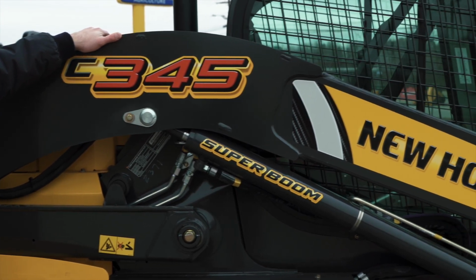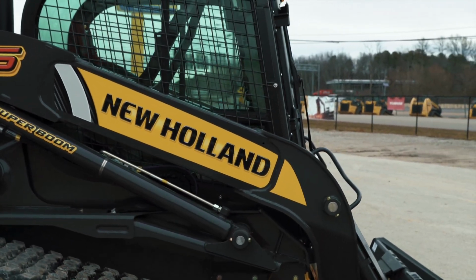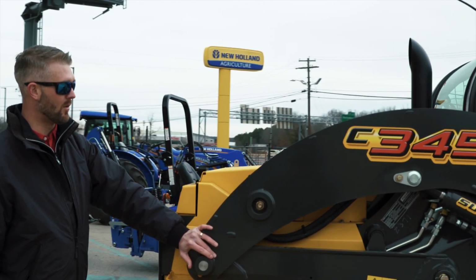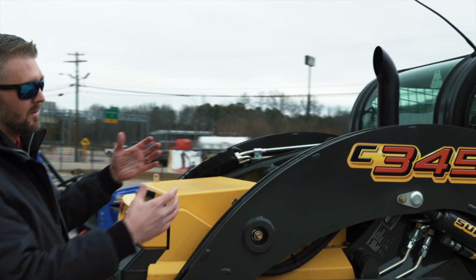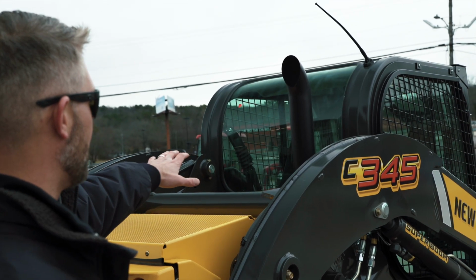boom system here. Just about every other track loader on the market is going to have a huge pivot tower back here where the pivot point is. So you can see the pivot point's much lower down here. Competitors are going to have that lift tower, and that pivot point is going to be way up here. So basically that's going to inhibit the visibility that the operator has out of the back of the machine.